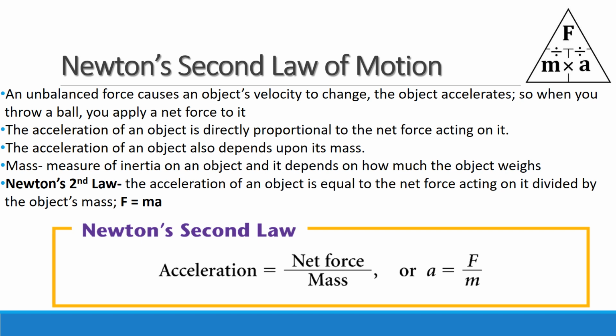And this is why we talked about force being measured in newtons, and a newton is equal to a kilogram times meters over a second squared, because what is force? It's mass, which is kilograms, and then acceleration, remember, is meters over second squared. So that's why 1 newton is equal to this. So write down this full equation and then also write down the triangle because you're going to need both. We're going to do some practice problems here in a little bit.